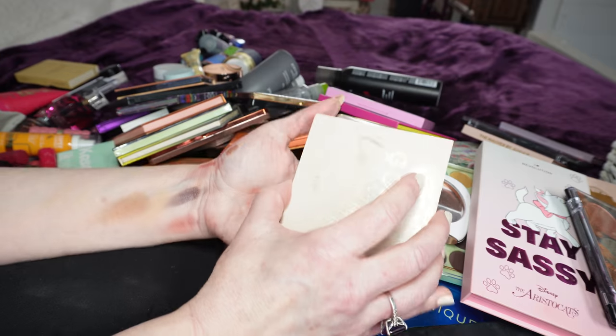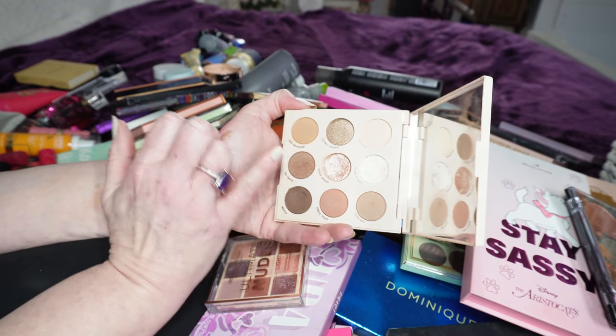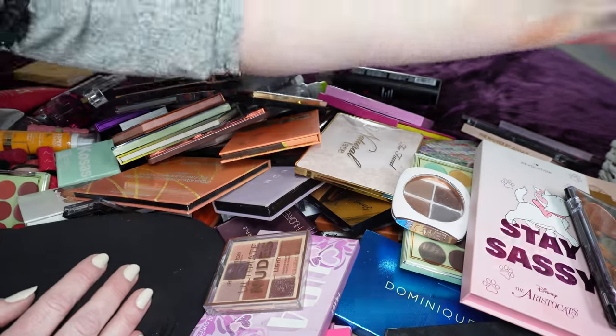Going Coconuts, I know a lot of you are going to gasp at that, but this is really warm, and I've really used it a lot, so I felt like I did get a good use out of it, but it's warm, and I have those colors in other places.